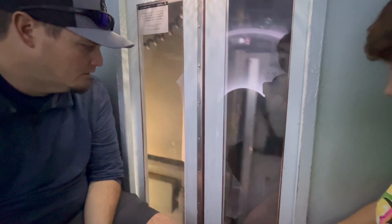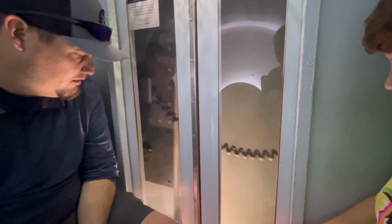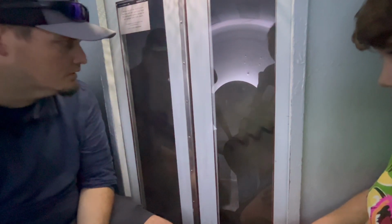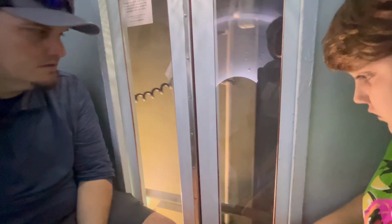So here we are getting ready to take our ride up to the top. How does the door open? Just like an elevator. Yeah. Just like we normally would. Just watch your step. I'm sure there'll be somebody here to tell us.